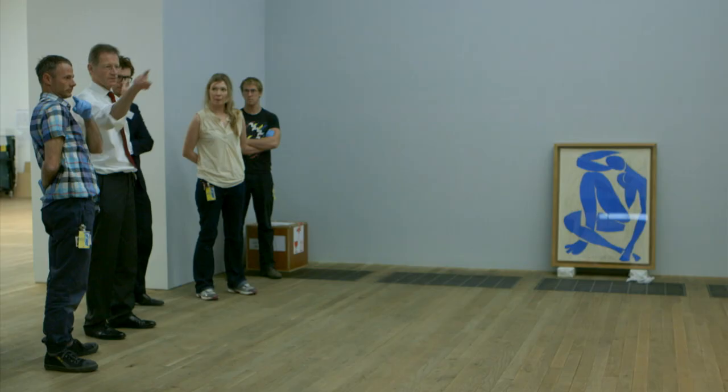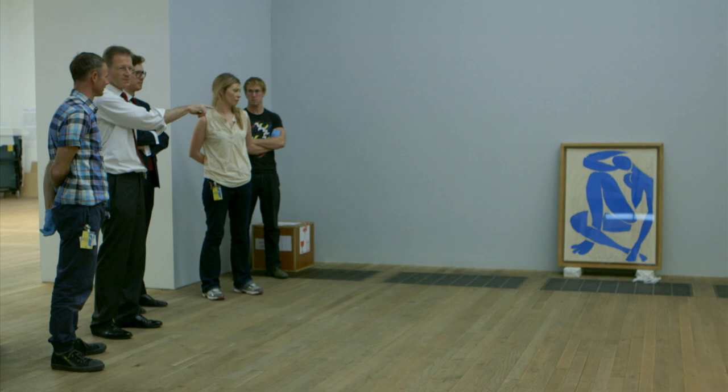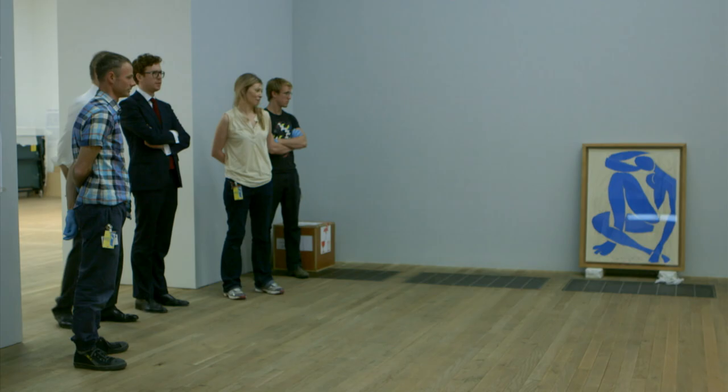Actually, the nice thing about this now is that one, two, three, four, but this is actually the first one you see, which is the first one he began, so... Great. That's great. So we've got it, yeah. I think I'm happy with it, but we're about to see it go up on the wall, and then we'll know.